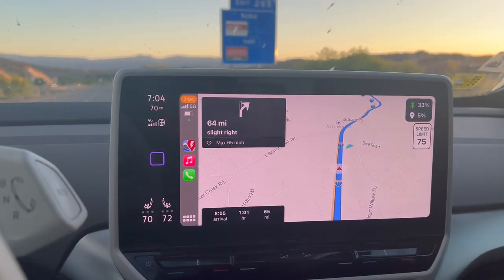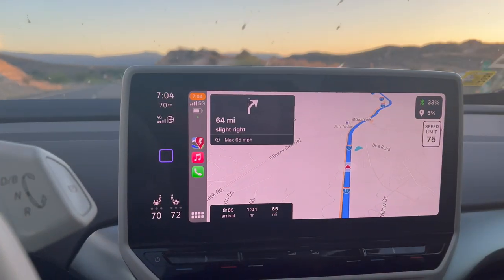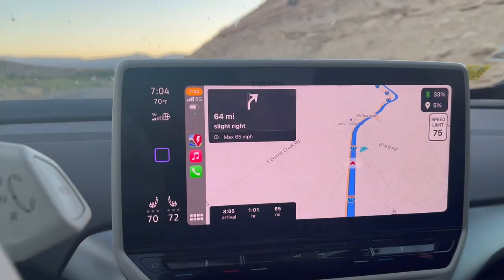We're heading to Black Canyon City, I believe it's called. There's a Walmart there, so we'll be able to top off with the Electrify America charger and be able to make it home to Phoenix.